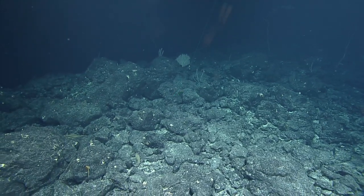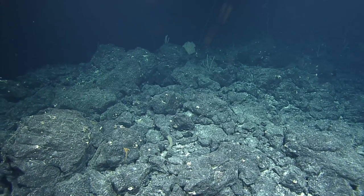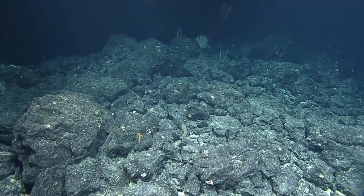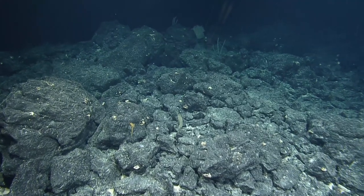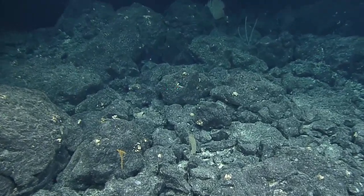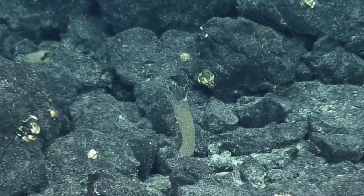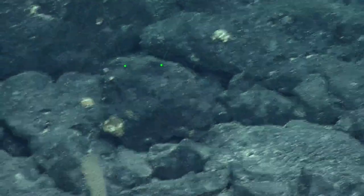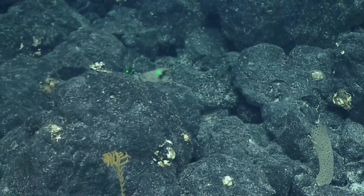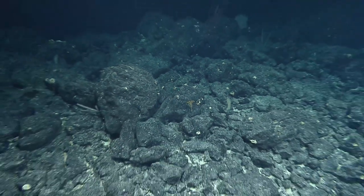Be on standby. What's that little yellow thing? Oh, that's cool. Something floating. Let's do a snap zoom on that. I think it's probably a black coral. Nice sponge. Oh, it looks like a small Staropathies yellow colony. All right, I think we're okay there. Just curious if it was something else.